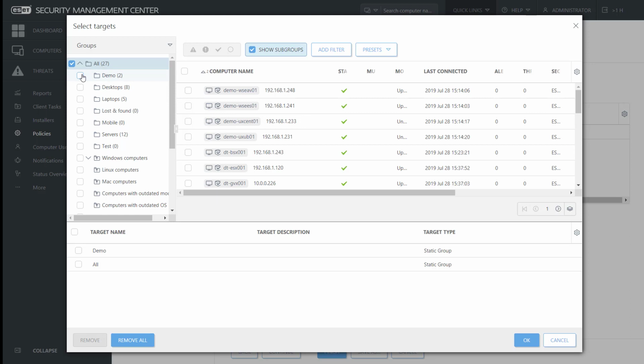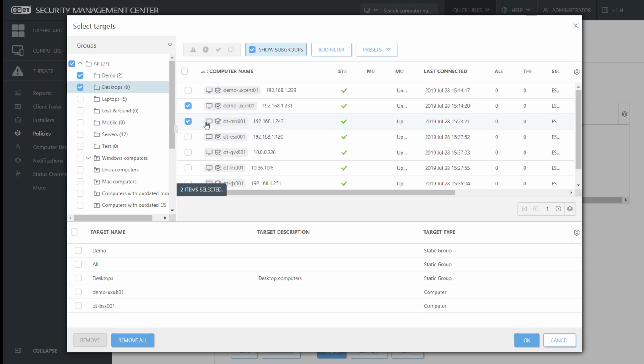You can also assign it to individual groups or individual devices. So this makes it very flexible, very easy for you to assign multiple policies to multiple devices, or even create separate policies that apply to different user communities or user groups.